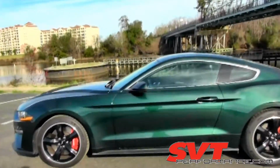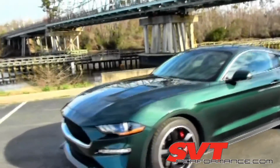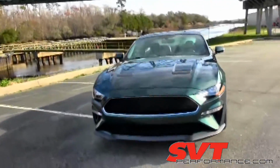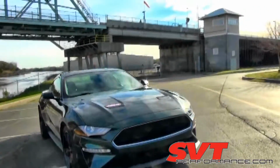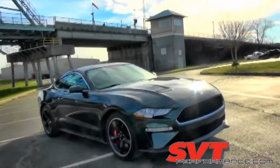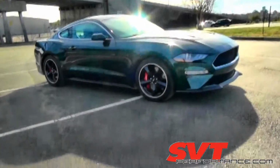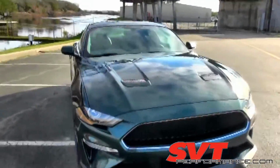It handles well on the road. It has all the equipment. It actually has more equipment than I would really want on it. And we'll go into that later on. And I love the understated styling. This car really makes me like Mustangs again, new Mustangs. Now, of course, I love Terminators and Boss 302s and things like that. But as far as new Mustangs go, this Bullitt has sort of restored my faith in Mustang.